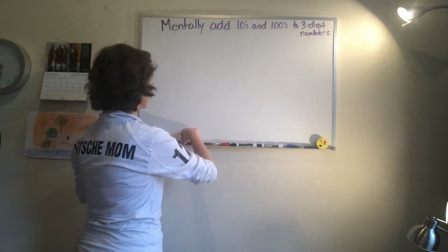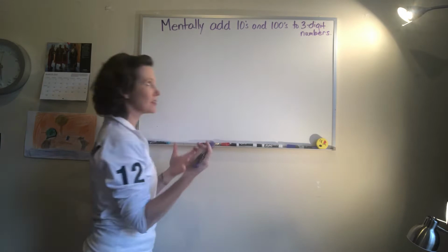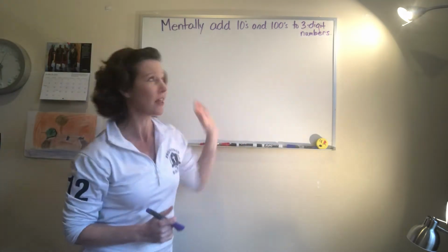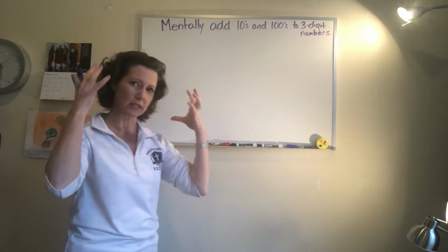I'm going to start out with this number right here. Oh look, we're going to mentally add tens and hundreds to 3-digit numbers. I don't even have enough room on my board for that. I needed more space. But you won't need more space because your brain is nice and big.